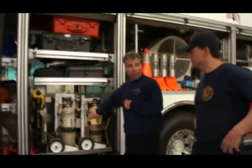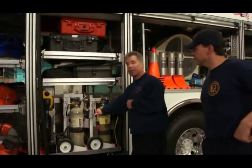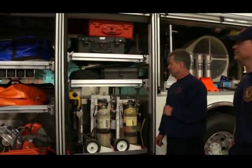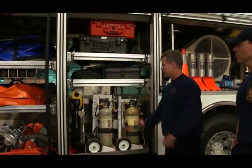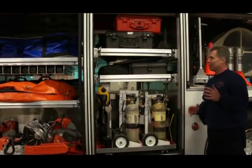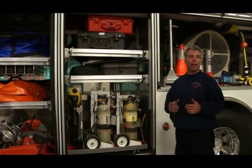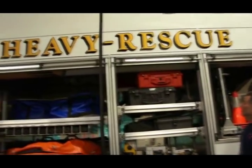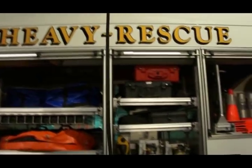And then these are some of the air umbilicals, what we connect to if we've got any kind of low angle situation, to hook up to our mask and everything. Got the jackhammer. Like I said, this is just for all the things that we may need. You don't know, but everything's just kind of on here. Those are some equipment there.